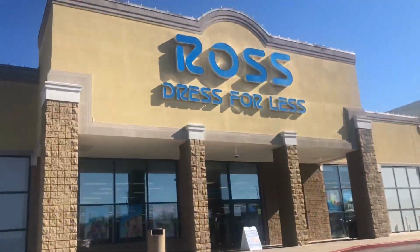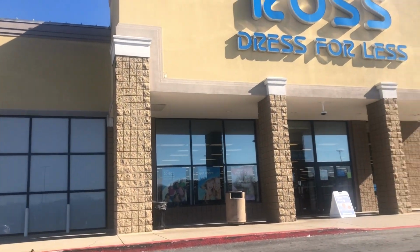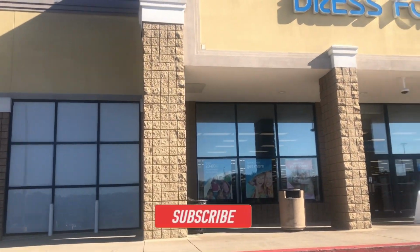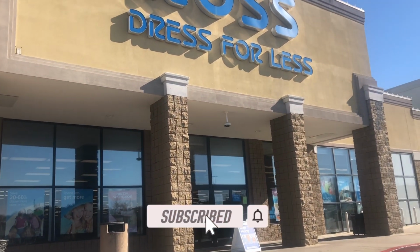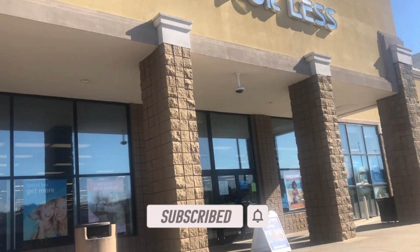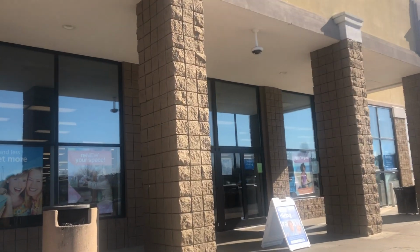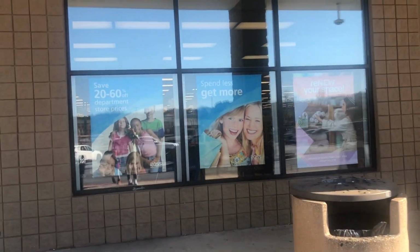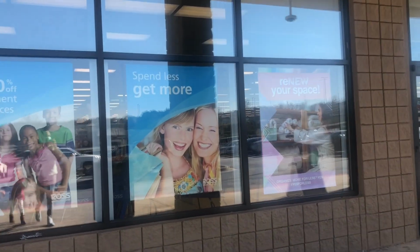Out and about with the little one. Getting ready to head inside of Ross. Today, apparently, is the day that the clearance is like 49 cents, or really cheap pretty much. So if you don't follow Orlando Coupon Queen, definitely follow her. But yeah, y'all, let's see what's inside.